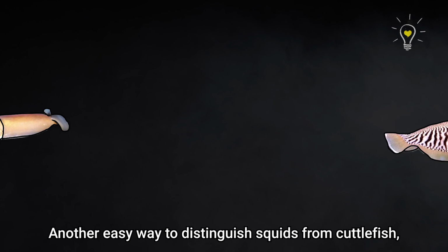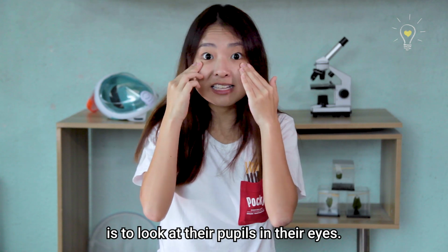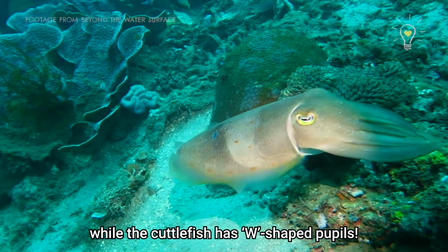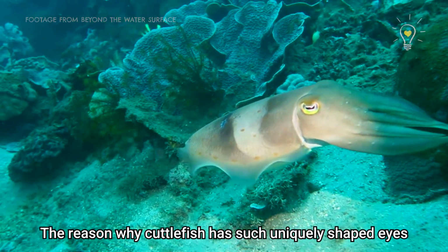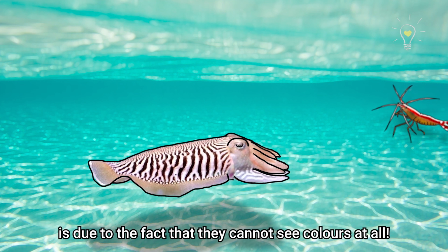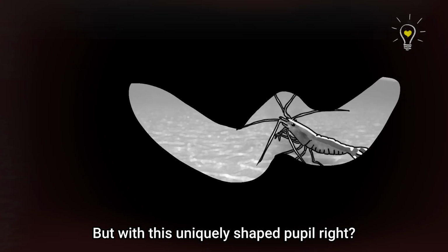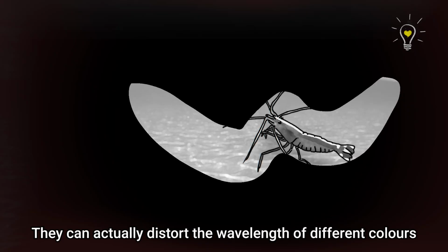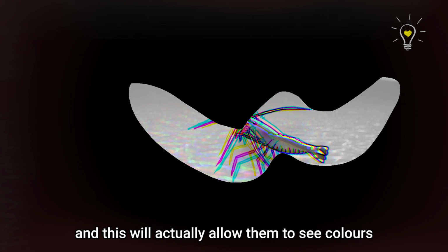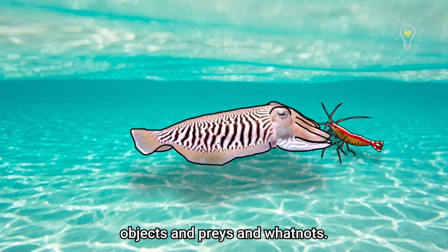Another easy way to distinguish squid from cuttlefish is to look at the pupils in their eyes. The squid has O-shaped pupils, while the cuttlefish has W-shaped pupils. The reason why cuttlefish have such uniquely shaped eyes is that they cannot see colours at all. They can only distinguish black and white. But with these uniquely shaped pupils, they can actually distort the wavelengths of different colours that enter their eyes, and this will allow them to see colours in a way that they can distinguish objects and prey and whatnot.